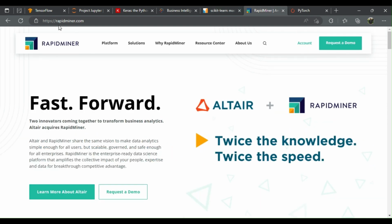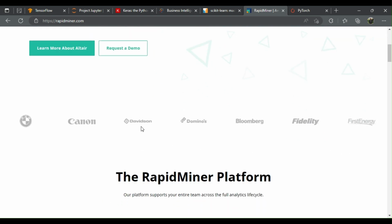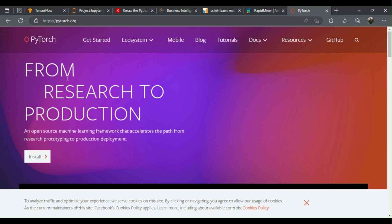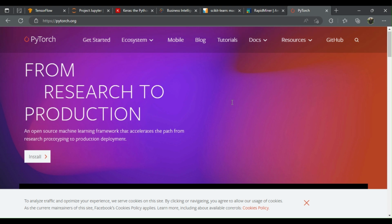6. RapidMiner. This platform allows users to quickly prototype and test models with its tools for data pre-processing, modeling, evaluation, and deployment. It has an easy-to-use interface that makes it an attractive tool for non-programmers or juniors. 7. PyTorch. PyTorch, a machine learning library developed by Facebook, is an alternative to Google's TensorFlow. It has a lot of features, including dynamic computation graphs, neural network visualization and debugging tools, and more.